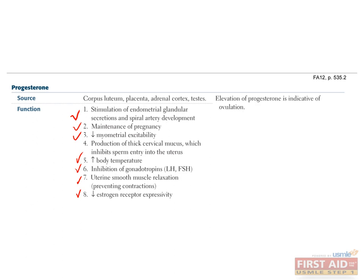Like many female sex hormones, progesterone concentration waxes and wanes in cycles related to ovulation and menstruation. Specifically, progesterone peaks in the middle of the secretory luteal phase, approximately 7 days after ovulation, due to secretion by the corpus luteum in order to maintain the endometrial lining in preparation for implantation. Just remember that progesterone is pro-gestation, because it helps maintain the pregnancy.